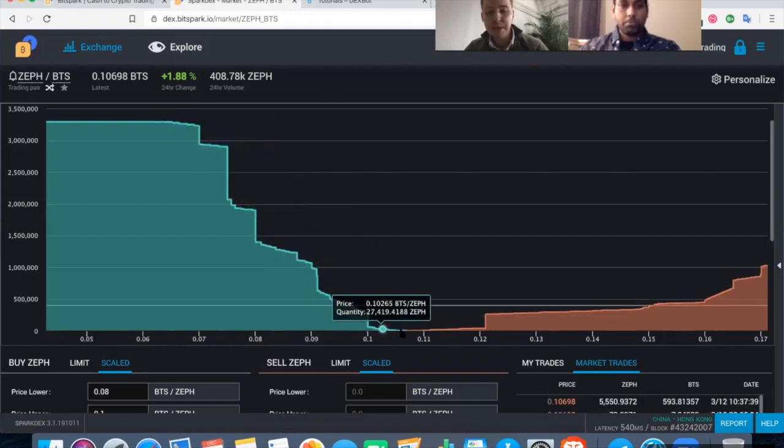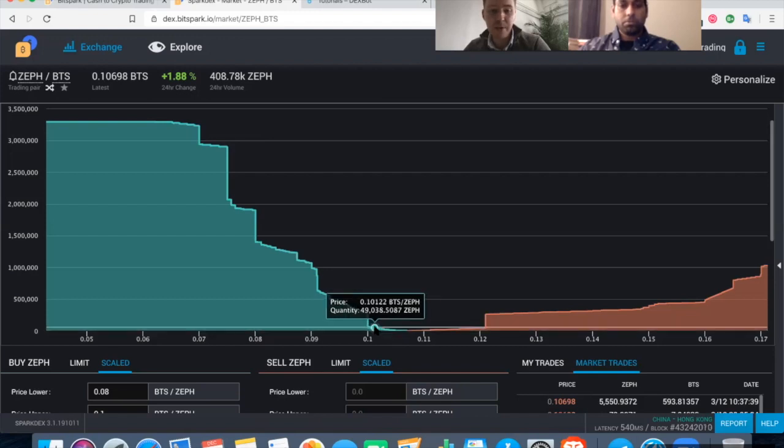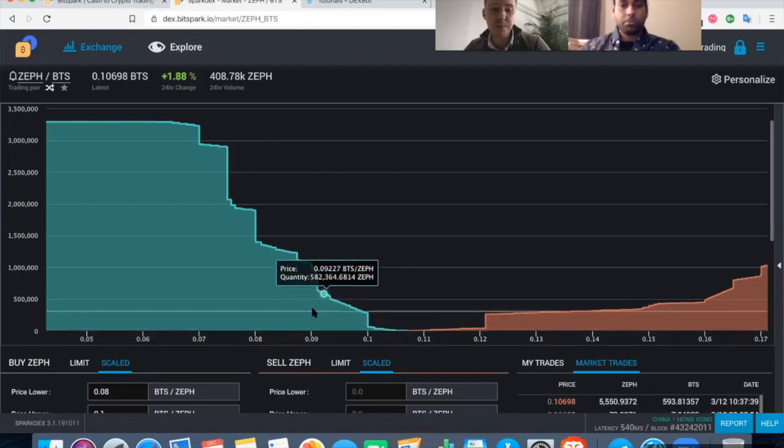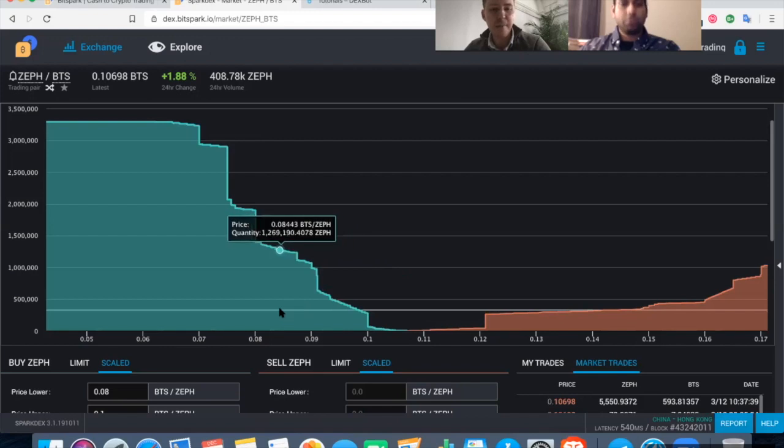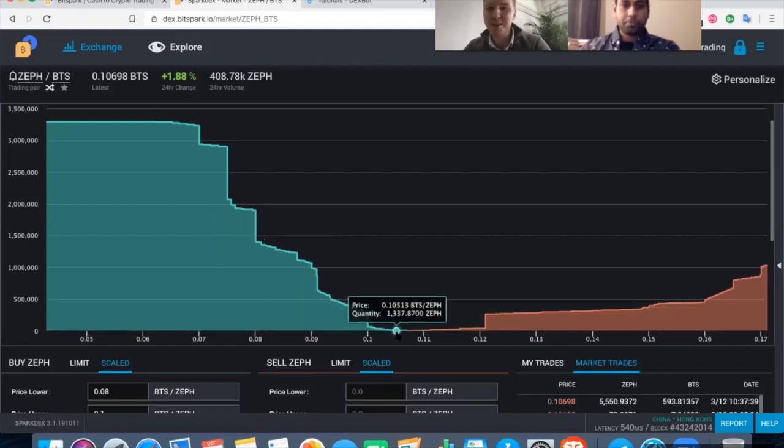So if somebody comes to, let's say, sell some Zeph in this example, they would first hit my order at the best price, and then they would get progressively worse and worse pricing as they execute that order. But for me, it's better and better pricing. So it really depends on what perspective you're looking at. But as a market maker, that's a very interesting way to add liquidity to order books.